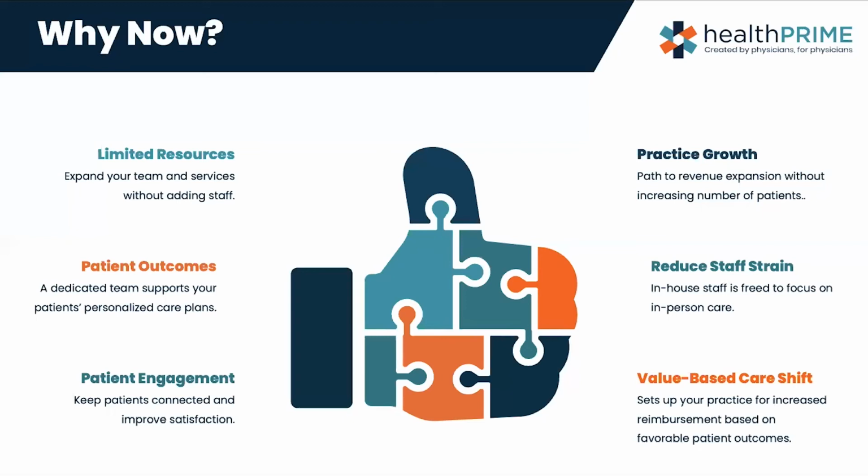We want to increase your patient outcomes. You have a dedicated team that's going to support your patients, personalized needs and care plans, and help elevate their own responsibility in their healthcare, as well as communication with the practice. Patient engagement, the patient is going to be more satisfied. The patient is going to feel like we really, really have an interest in what's going on with them as an individual. Practice growth. This is just, again, revenue.